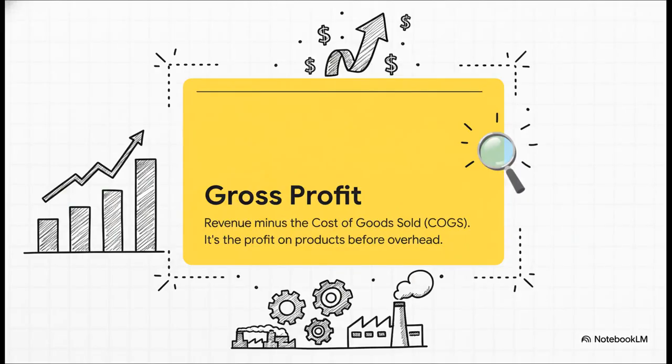Now, let's zoom in on that first big step, gross profit. This number is absolutely vital. Why? Because it tells you how profitable your actual products or services are at their core. Are you pricing them right? Are your direct costs getting out of hand? This is your first and maybe most important warning signal.